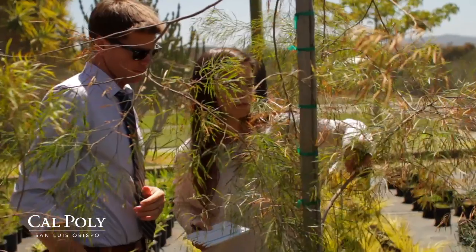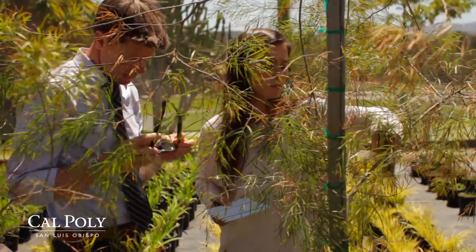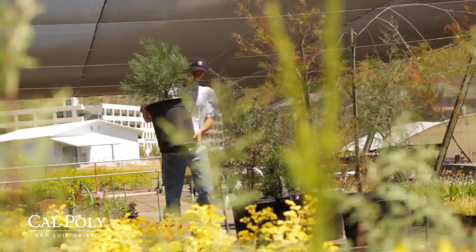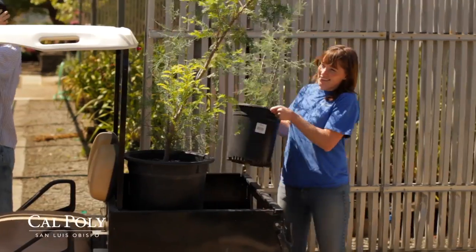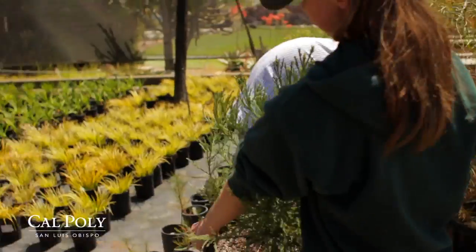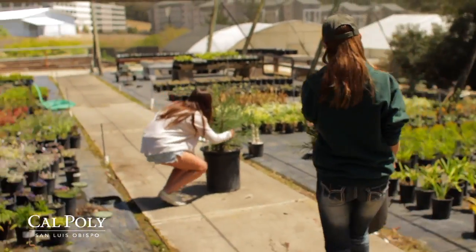The idea of the Green and Gold Grove is to have a collection of rare and interesting trees at the center of campus. The look is a combination of trees that are golden and trees that are dark green, and the trees that we've chosen to be the dark green trees are a collection of rare conifers that the students have been growing for the last maybe 3 or 4 years now.